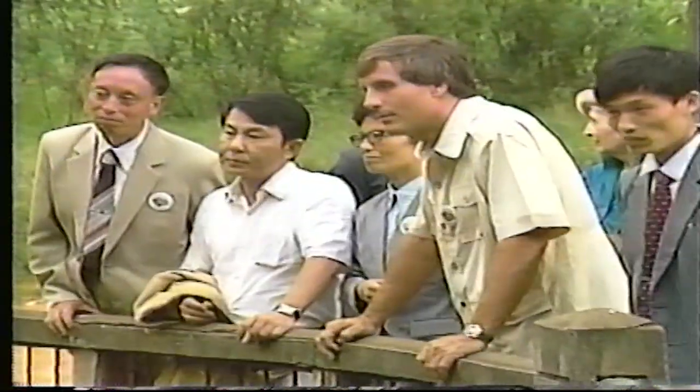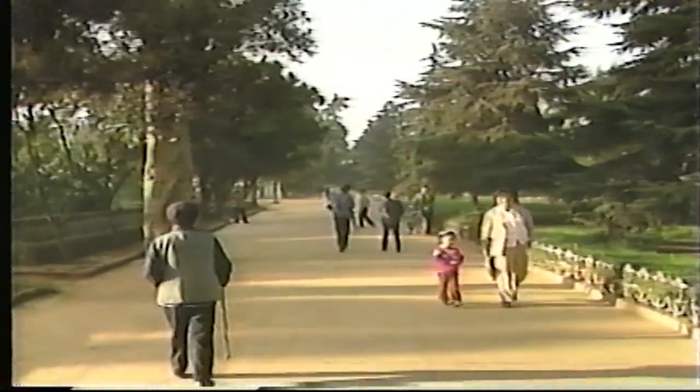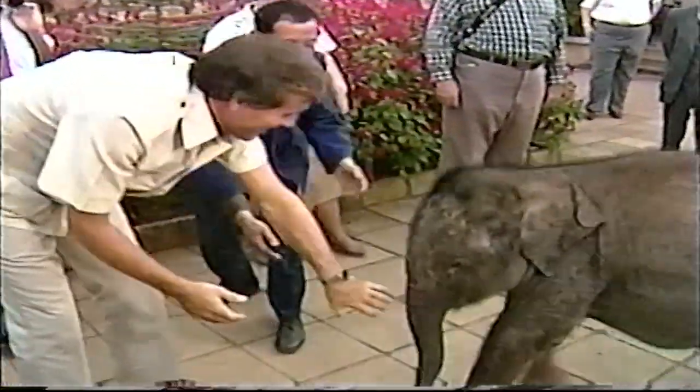Getting to see the rare animals of the Chinese zoos and being welcomed by our sister zoo in Kunming. Wow, it was great. The feel of the place, the exotic buildings, and getting to see the rare Southeast Asian tiger and the beautiful golden monkey. And then that baby Asian elephant that almost knocked me down.